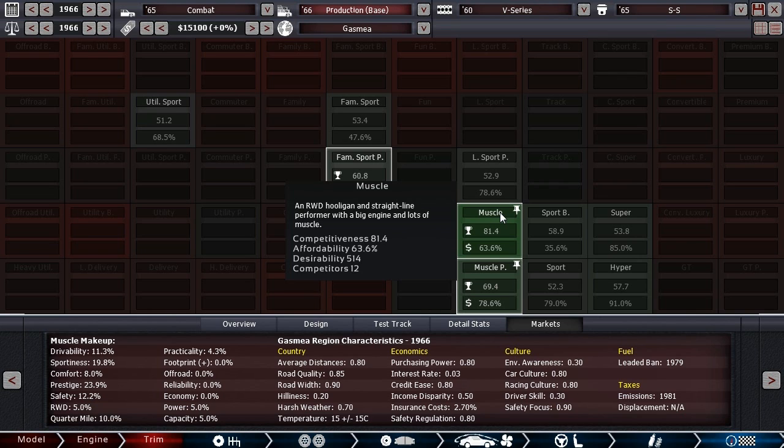You can see in muscle car that the drivability, sportiness, prestige, and quarter mile times are the most important. And those are kind of the main things I looked to build in this car. So overall, we have made a pretty competitive base model car.